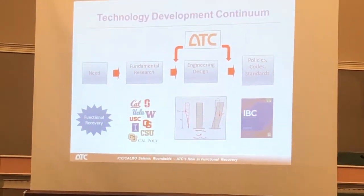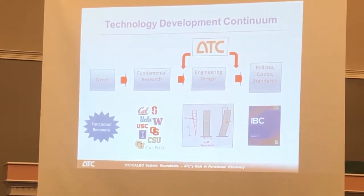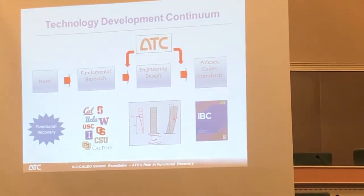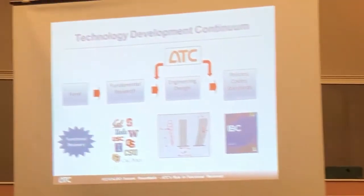Okay? Where ATC operates is bracketing that engineering box there, where we can accelerate the translation of fundamental research into engineering practice, or we can enhance and improve engineering practices to find their way into the standard of practice and into the codes. That's what we do and why we're here.